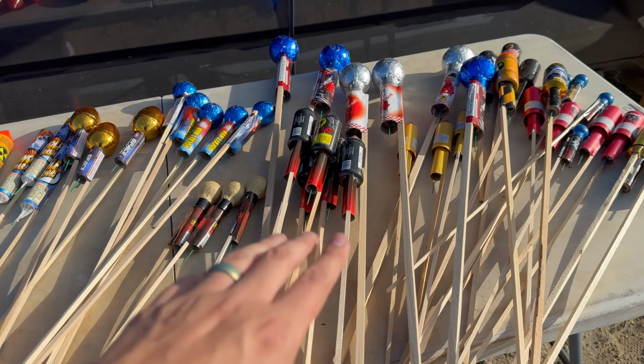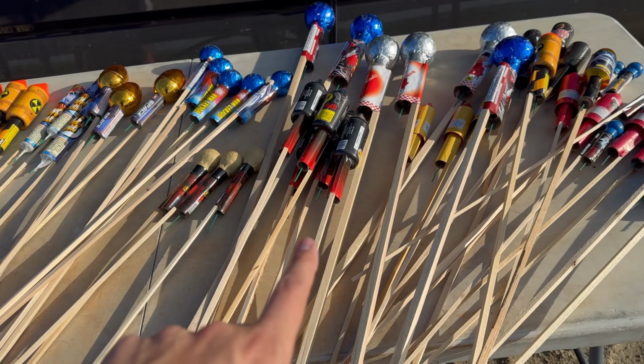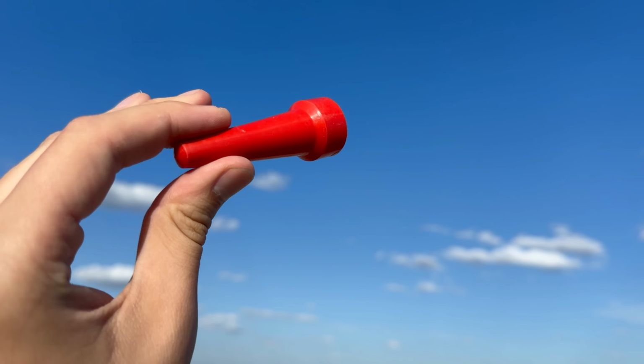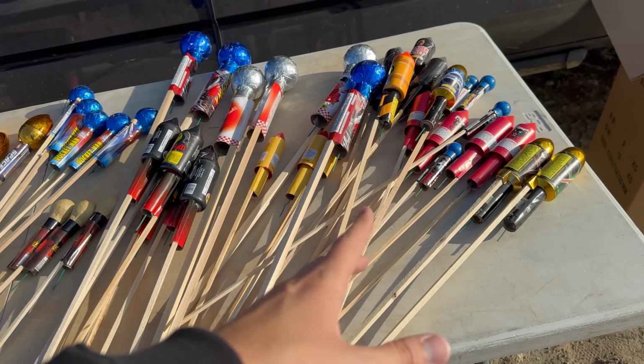All right, well, now that we have all of the firework rockets out of their pack, which, by the way, this took like an hour to do, because on each one of these rockets, there's a little orange thing. It looks like this, and they put that on there so you can't accidentally light the fuse. But we just took off so many of those things that our hands hurt.